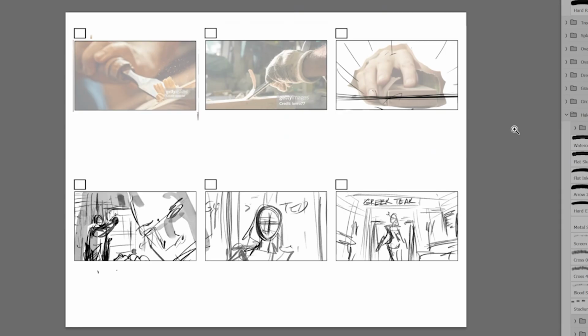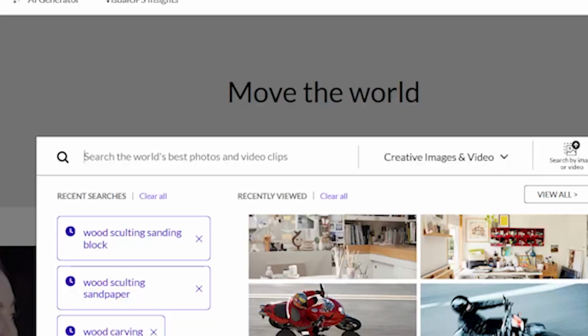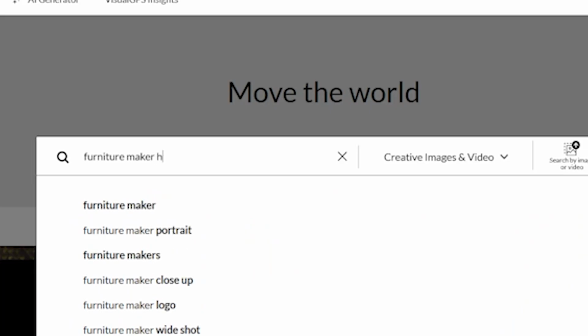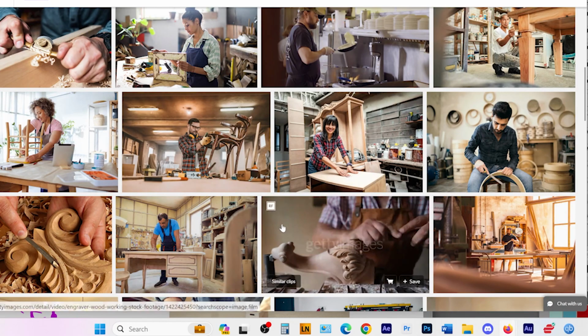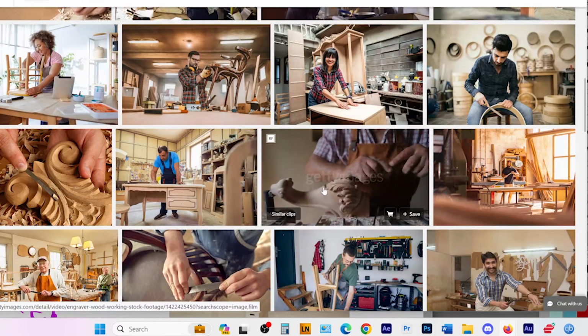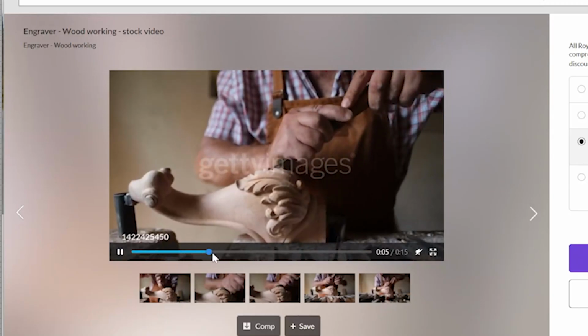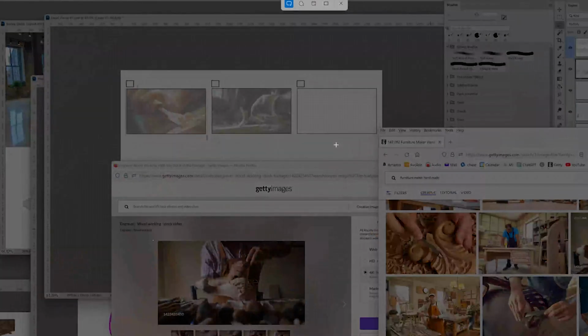Okay, guys, you're gonna hate me for this, but honestly, I'm just not feeling this third shot. I was lying to myself when I said it felt good. I'm just gonna go ahead and delete this and head on back to the drawing board, otherwise known as Getty Images. Furniture maker. Handmade. Yeah, this might work. Let's go ahead and get a screen grab of this.